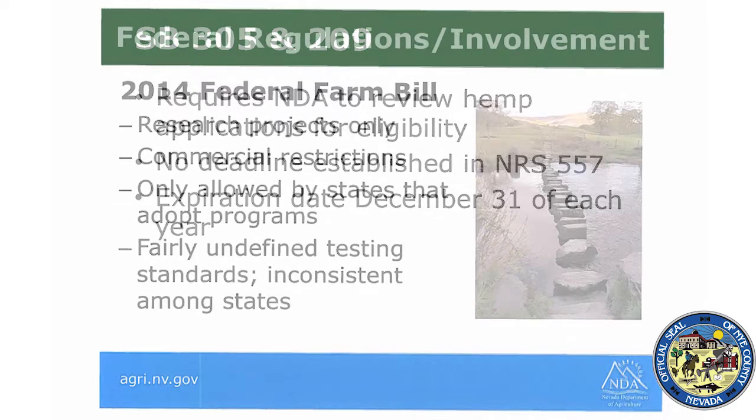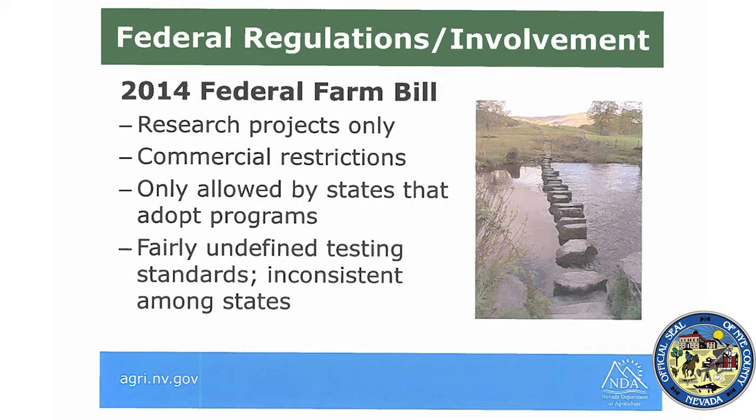So the 2014 Farm Bill, I'm going to talk a little bit about that because the 2018 Farm Bill is a little bit different. The 2014 was very specific to research and development projects. There were commercial restrictions. This created interstate challenges, and it only allowed for production to take place, with some challenges with transportation, for those states that actually adopted programs in conjunction with USDA. With that, there were also fairly undefined testing standards within that Farm Bill and some inconsistencies among states.